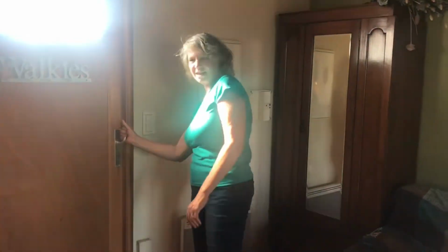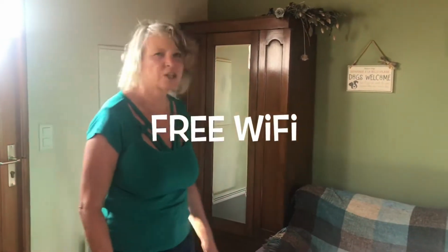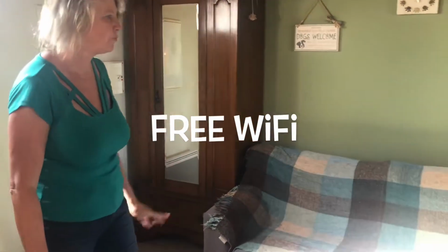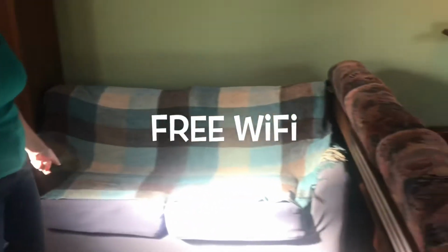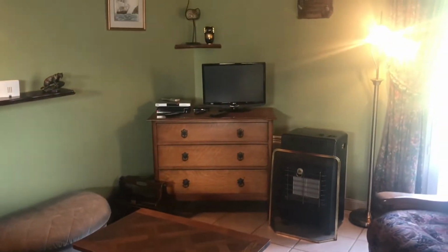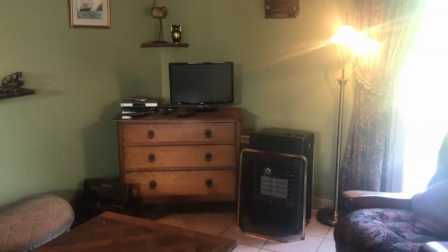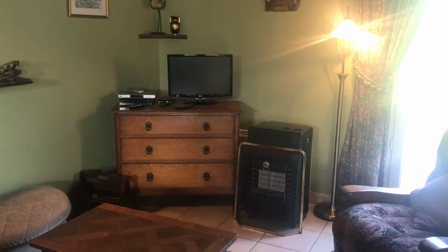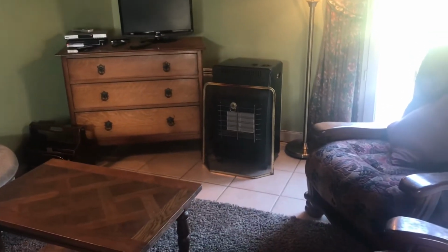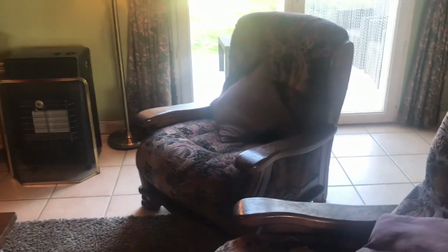So here we are inside the gite. Both gites are pretty much identical, just slightly differently furnished. So you've got a wardrobe, you've got two settees, one of which is a bed settee, and the two armchairs. Television, you've got English or French television, and there's also a DVD player. There's a gas fire there for winter visits. We also have electric central heating.